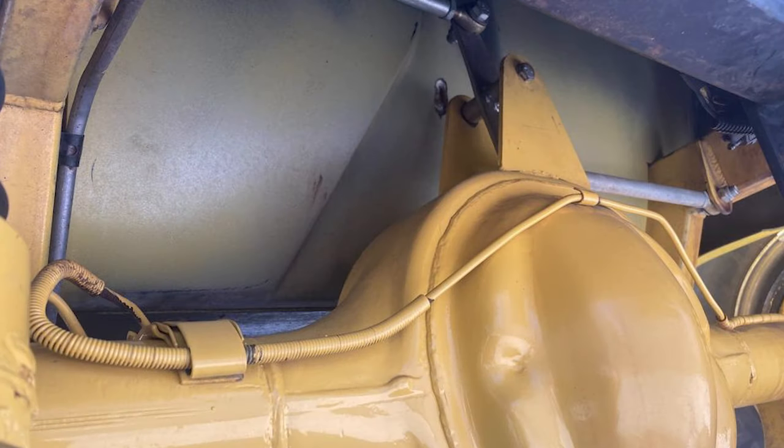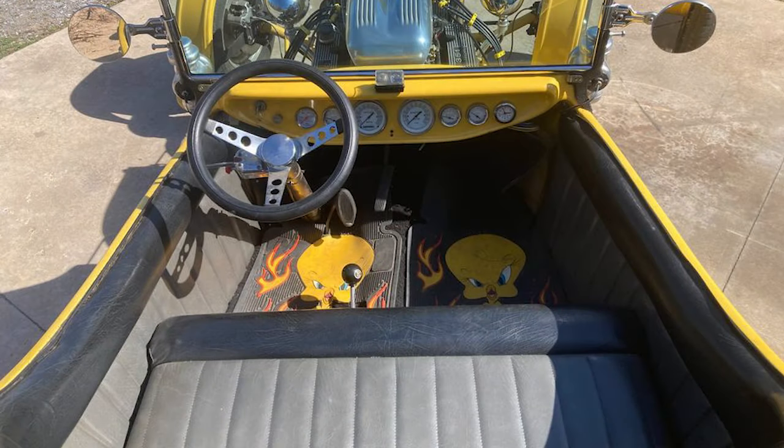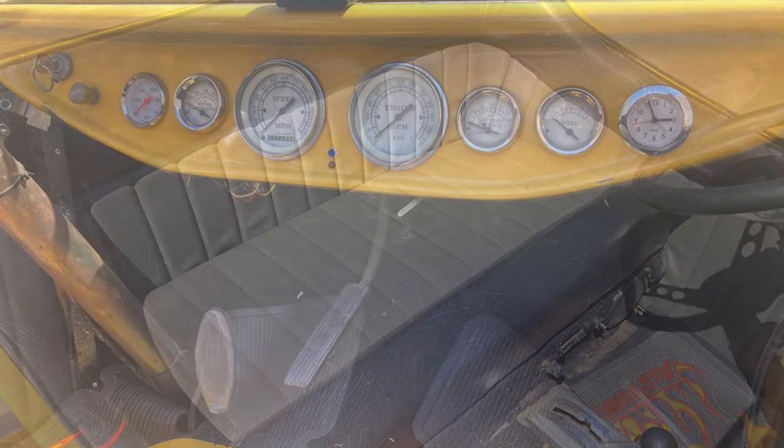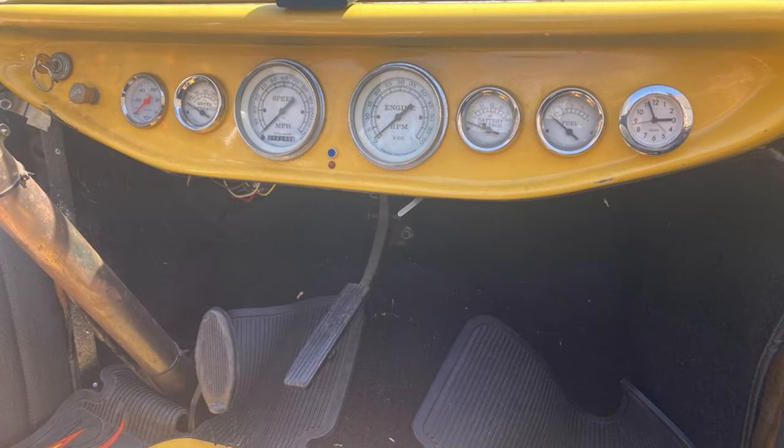The car's structure includes a fully boxed frame with a Watts link rear, disc brakes in the front, and drum brakes in the rear. The car is in a condition to be driven anywhere. It has a clean, clear Oklahoma title that is ready to go. The sale is for cash only, and no trades are being considered.